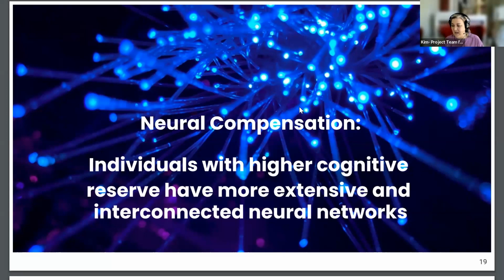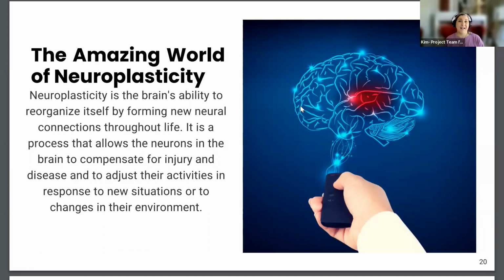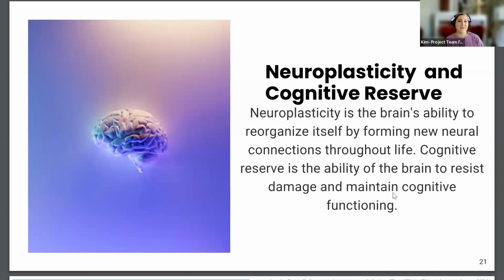When you look at neural networks and plasticity, the brain consists of complex neural networks formed by interconnected neurons. These networks are responsible for various cognitive functions such as memory, language, attention, and problem solving. Throughout life, the brain exhibits neuroplasticity, which is its ability to reorganize and adapt by forming new connections between neurons or strengthening existing ones. It's a process that allows the neurons in the brain to compensate for injury and disease and to adjust their activities in response to new situations or to changes in their environment. Cognitive reserve is the ability of the brain to resist damage and maintain cognitive functioning.